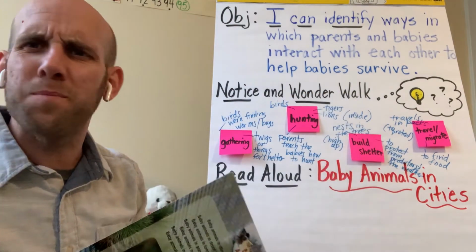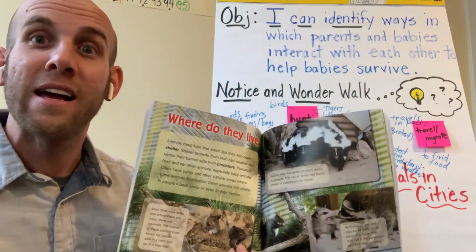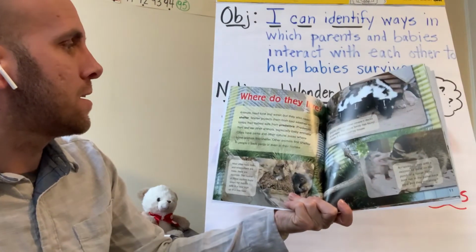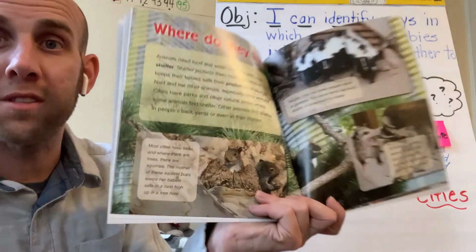Bad weather and predators. Man, you are super duper smart. You could have written this book all by yourself, couldn't you? Kiss your brains. Super smart. Great job, scientists. Cities have parks and other natural areas where some animals find shelter.